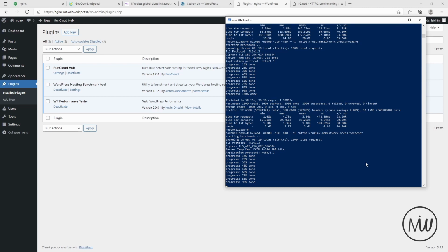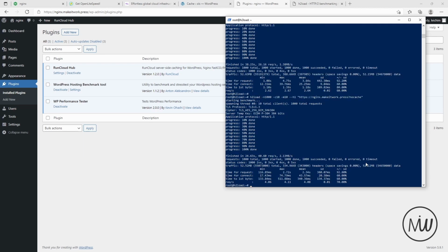We're almost done. Stay with me. All right, so Nginx is finished, and this is a really interesting thing because we did a couple of benchmarks and we didn't really see a significant difference, but in this test, there is a significant difference. The difference is really large in H2Load.